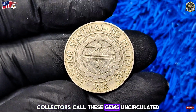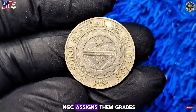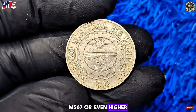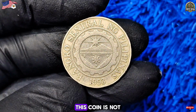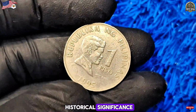Collectors call these gems uncirculated, and when PCGS or NGC assigns them grades like MS65, MS67, or even higher, the value skyrockets. But let us hold for a moment, because here is where it gets even more thrilling. This coin is not just about physical detail, it is also about historical significance.